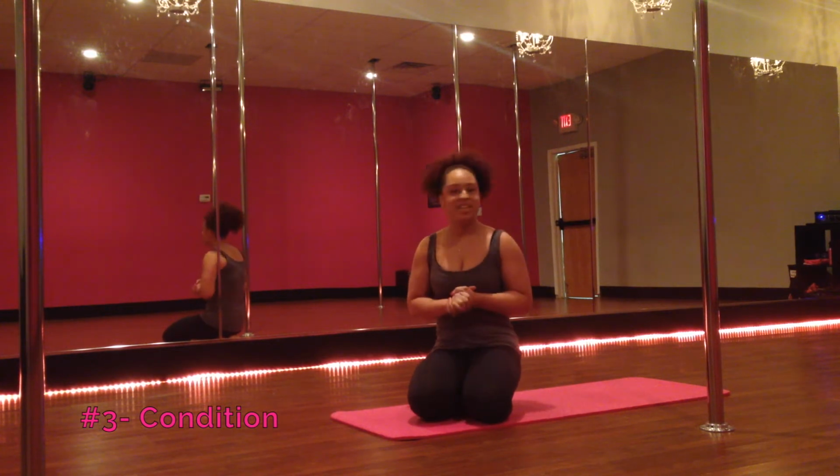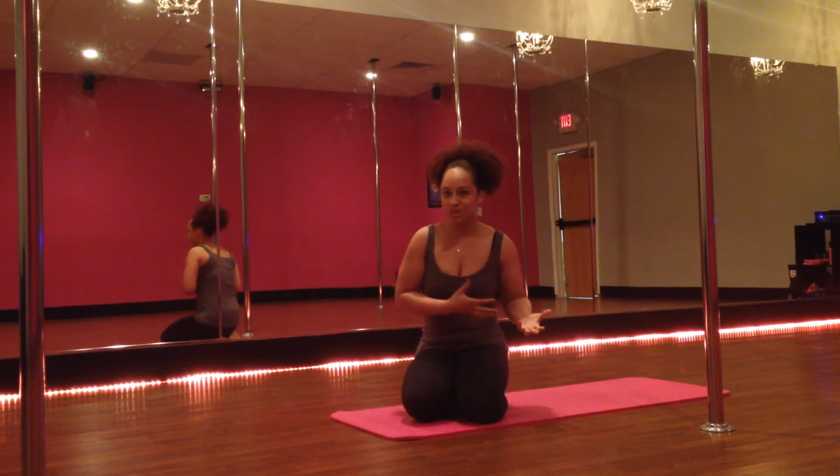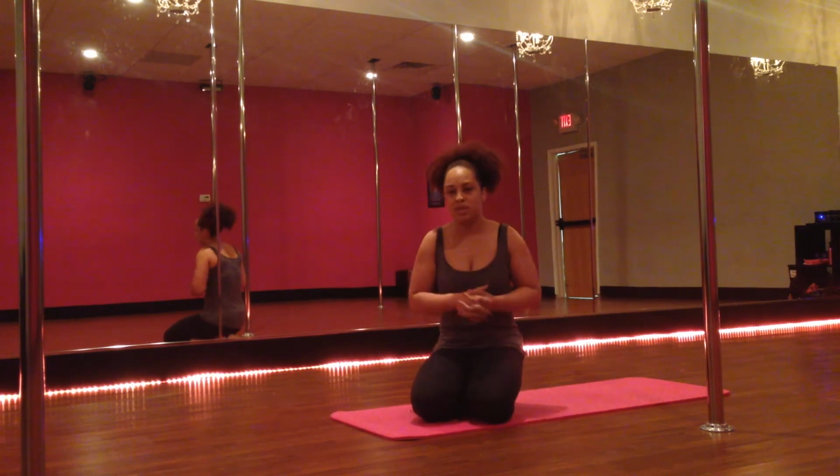3 is to condition. Can't say it enough. To me, honestly, the best way to condition is to just keep doing the move itself. Your body can't build any type of memory of the muscle that it's using if you don't actually use it in the way that you're trying to execute the move. Let's put it that way.